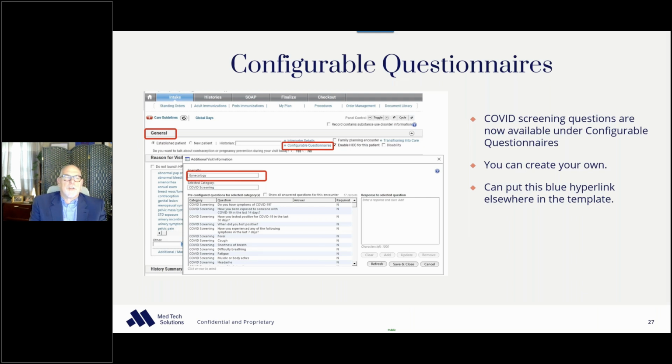So, configurable questionnaires. You may all recall that in the interpreter details, there was the ability to configure various questionnaires to be used for different projects or different things you wanted to ask your patients. This has now become its own icon. You don't have to tip into interpreter details and then find the one you want. It is now called configurable questionnaires, and you can create your own. So there is a tool that allows you to create the questions that you want to ask for a special intake that you're doing. But it's also good to know that NextGen has taken the COVID screening questions and has built them out in the configurable questionnaires section. It's also important to know that this blue hyperlink is available elsewhere. You can put it where you want if you have template editor capabilities.